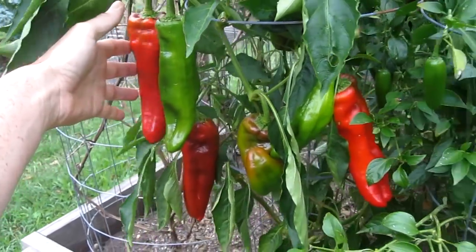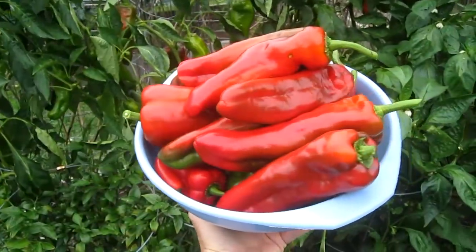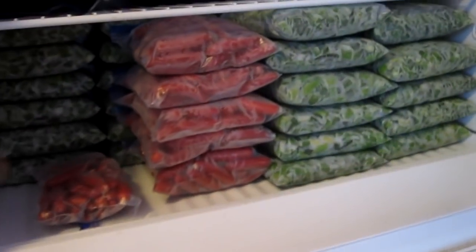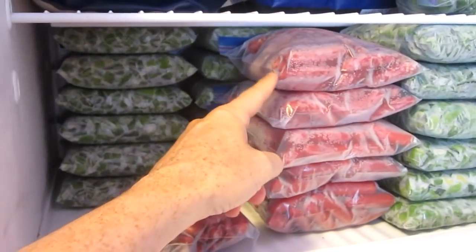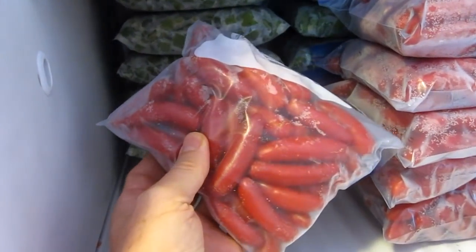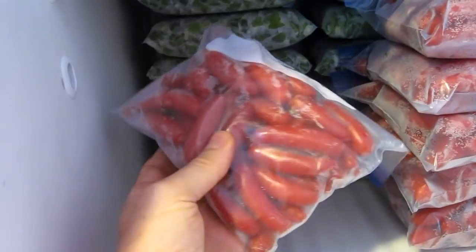Harvesting lots and lots of peppers. Here's an update on my freezer stash. Green beans are packing it in. These are serrano hot peppers. These are probably my favorite peppers to freeze because they fit nicely in the bag.